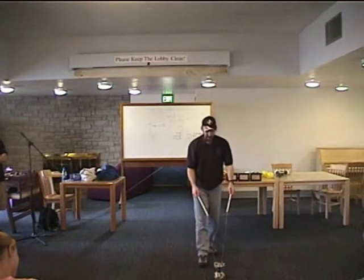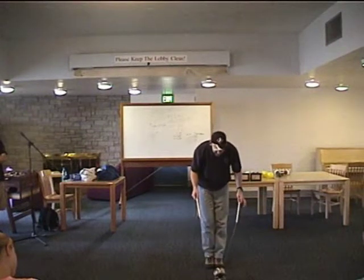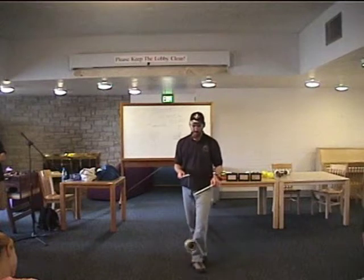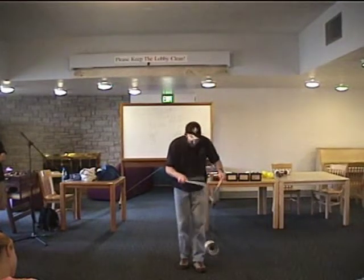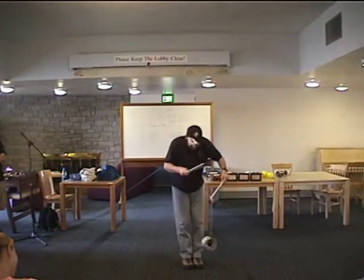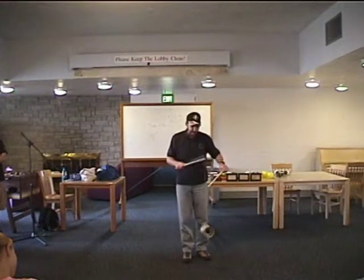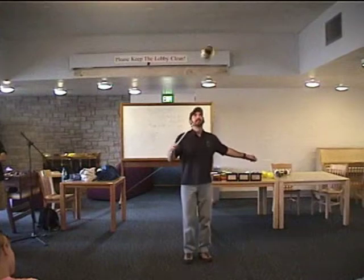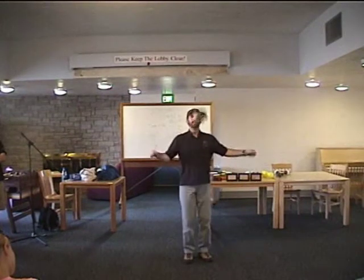Now, to be a red belt with the Chinese yo-yo, you must be able to make it spin. And you do this by several different methods. The easiest one is by playing the drums. And then once it's spinning, you can actually toss it into the air. Hopefully not too high because we have a low ceiling here. So these are little red belt tricks.